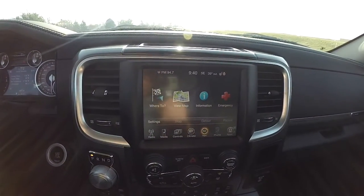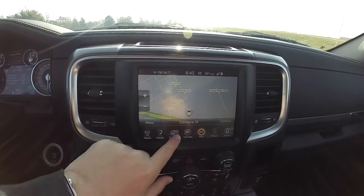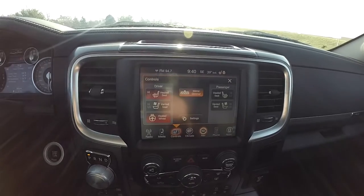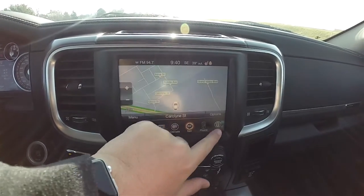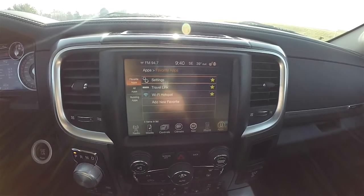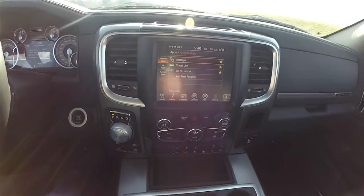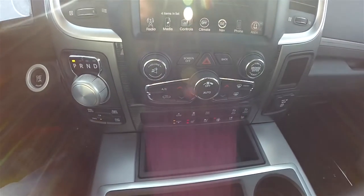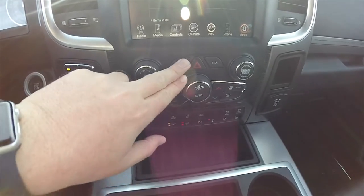Moving down the center stack, you have your 8.4 inch touchscreen display. It does have the Garmin-based navigation. And inside your controls, you have your controls for heated and ventilated seats and your heated steering wheel. You've also got your Uconnect apps with SiriusXM Travel Link and your Wi-Fi hotspot. The vehicle does have a dual zone automatic climate control. And moving below, you have redundant controls for the audio and climate. Also have the ability to turn your screen off.